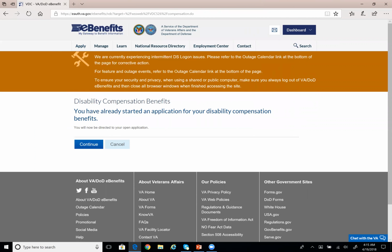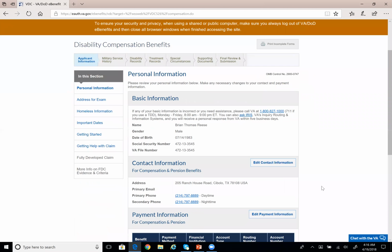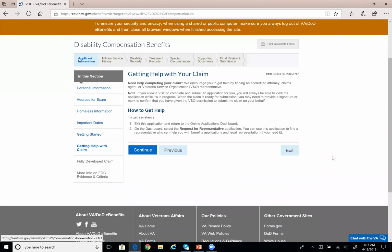Okay, so here's what happens after you've already opened a claim. If you try to apply again, it's going to say you already have started a claim for disability compensation. You're going to be directed to your open application, okay, which is what you want to do. A key note is you can't have more than one claim open at any one time. If you open up a new claim while you have another claim started, it's just going to consolidate it and kick it back, okay? So again, we've already gone through this stuff. You can see the stuff highlighted in blue. Address, important dates. We already went through all these, remember? So I'm going to go back to the last screen that did work, which was getting help with the claim, and I'm going to click continue.